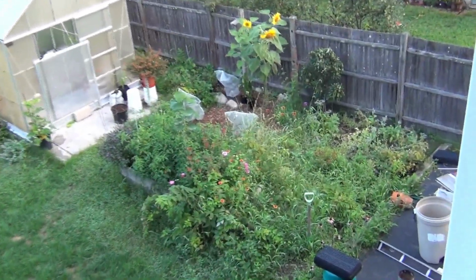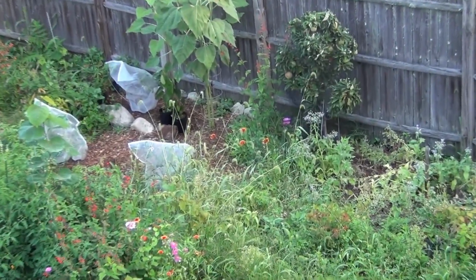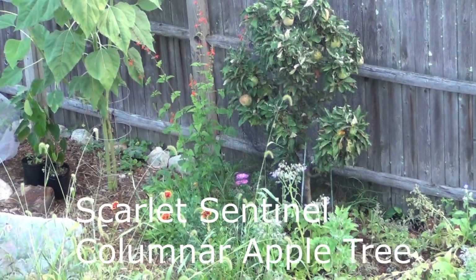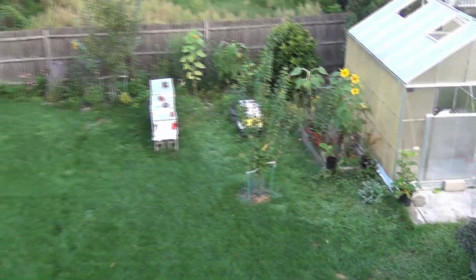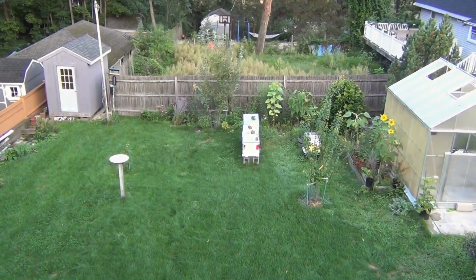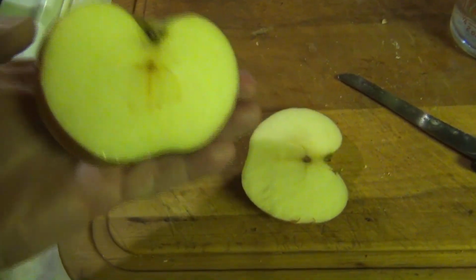Over here I've got another tree. I forget the variety of that one. I've got a net over it, but I was surprised at the size of the apple. So let's go take a look at it. I just cut off the part that was chewed, and we'll take a look at it. So it is a pretty good size apple.